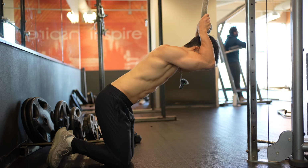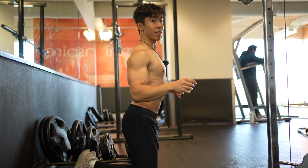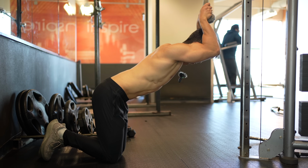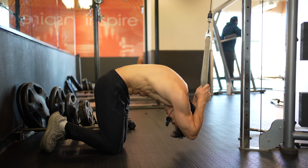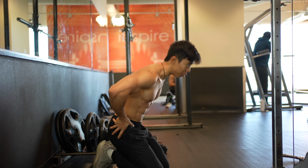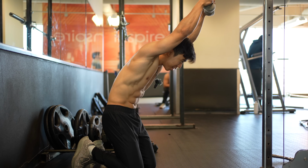Meaning when you're doing the weighted ab crunch, you want to come from a position where your spine is more hyperextended, and then you flex, and now your spine is more in flexion. This will allow you to get the best range of motion on your actual abs. So it should look something like this. However, this exercise is so commonly done wrong because a lot of people tend to move their hips in the movement just because it can be kind of awkward for them to bend their spine forward.